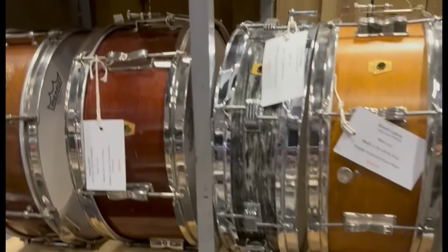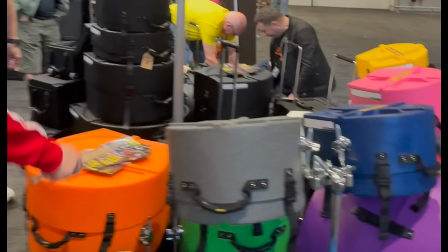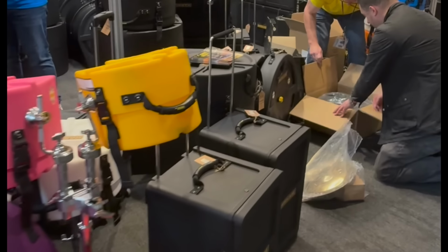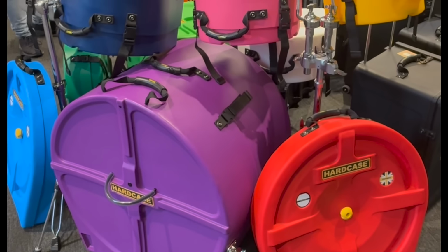Wow, some lovely drums here. Old school Ludwigs. Hardcase. Very famous in the game. Been going for a very long time. I think my first kit had hardcase cases. Look at these colours. Also, look how they've laid that out like a kit would be. That's really cool. I like that.